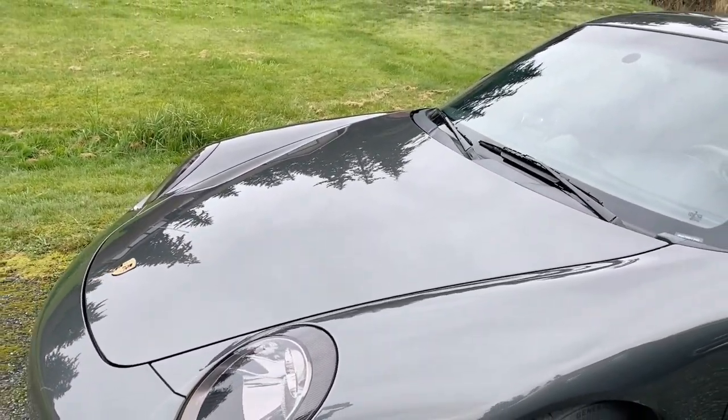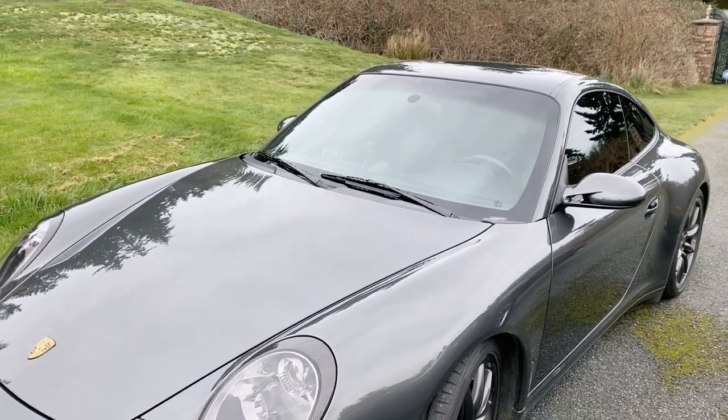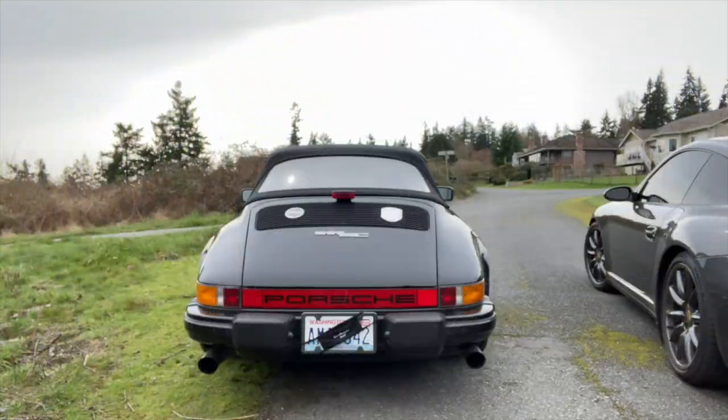But what's it like to drive both these cars? They drive dynamically different.